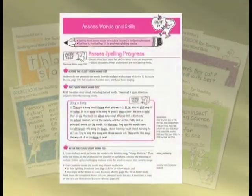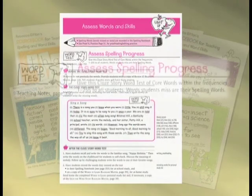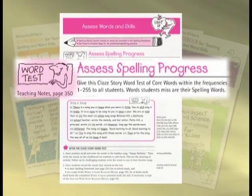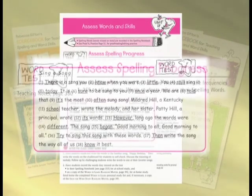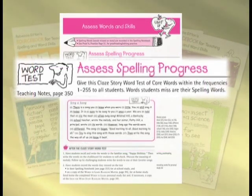Now for assessment of words and skills. Assessment begins with a word test. Look for this logo. Of course, the words are tested in context. I use a closed story format. Which words are tested? Let's see. Give this closed story word test of core words within the frequencies 1 through 255 to all students. There were 5 core words that opened this unit, from which we grew skills and word experiences.